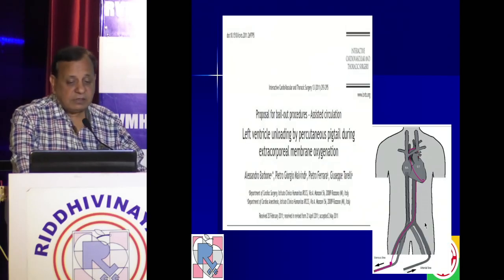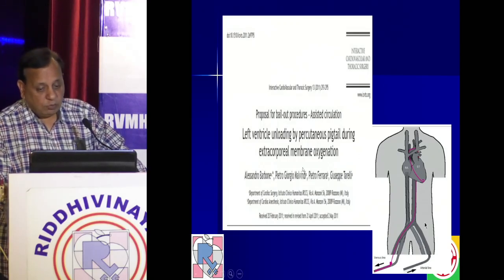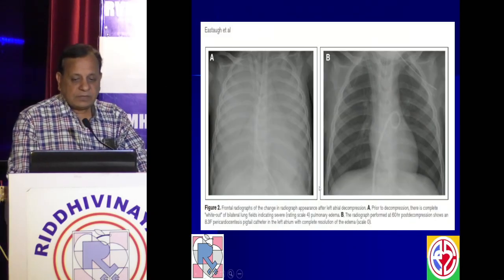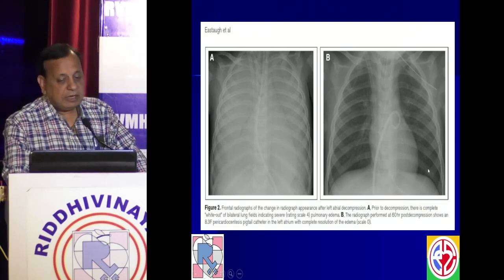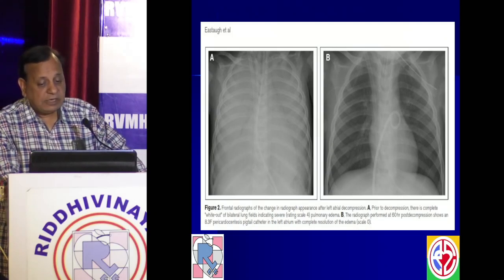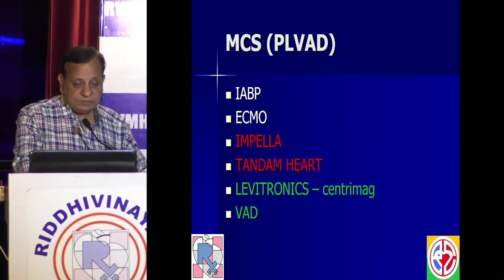Simple things like a pigtail catheter during VA ECMO can help create wonders. You can see this was the previous picture, and this is using a pigtail catheter, and you can see the effect: the entire pulmonary edema cleared. But it would require at least an 8 French or larger pigtail, which is not readily available. A 7 French will hardly drain 700 cc per minute, which will be less.